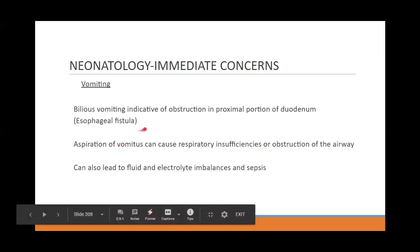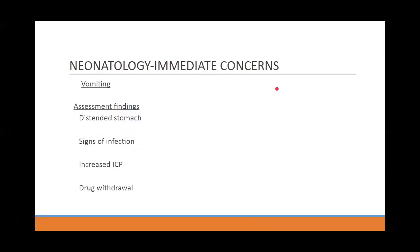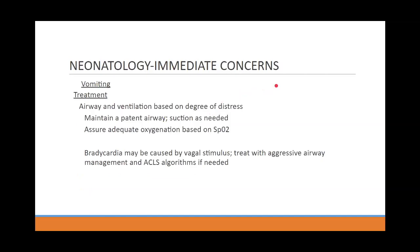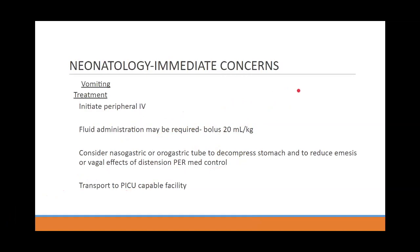Any type of bilious vomiting. If there's a lot of bile in the vomit, expect that there's some sort of esophageal fistula, that thing we were looking at earlier, or there's a problem with their stomach, herniation through the diaphragm, like a hiatal hernia or something else going on there that might be causing them to upchuck their food without getting it in. Obviously this is going to be a problem because babies have high caloric demands. We might need to start an IV and administer fluid that way. And obviously we need to get them to a PICU, pediatric ICU, or a NICU, a neonatal ICU.